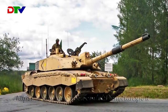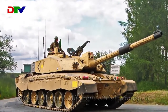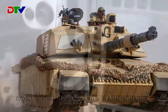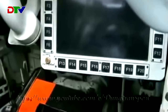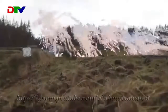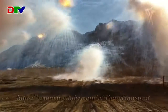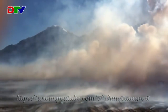As standard, a 7.62mm L94A1 machine gun is fitted in a coaxial mount alongside the main gun. The commander's cupola retains a 7.62mm L37A2 machine gun for engaging infantry and low-flying aerial threats. There are 52 by 120mm projectiles stored in the hull, and this includes a mix of high-explosive squash head and armor-piercing fin-stabilized discarding sabot rounds. Smoke rounds are also available. 4,200 by 7.62mm rounds of machine gun ammunition are carried. The Challenger 2 crew also manages 10 electrically operated smoke grenade dischargers fitted as 2 banks of 5 at each front side turret panel.